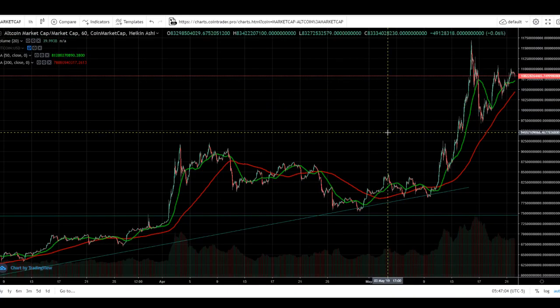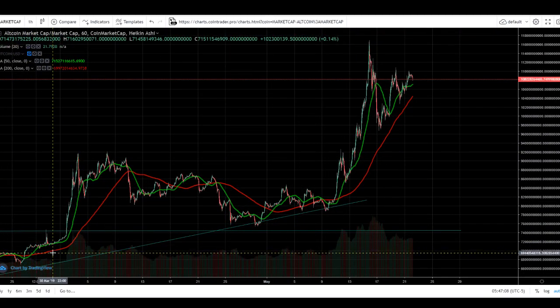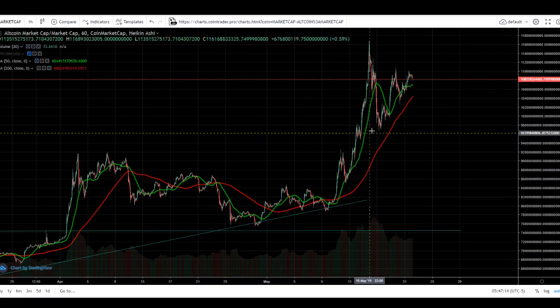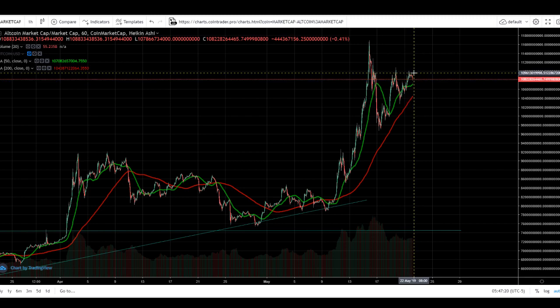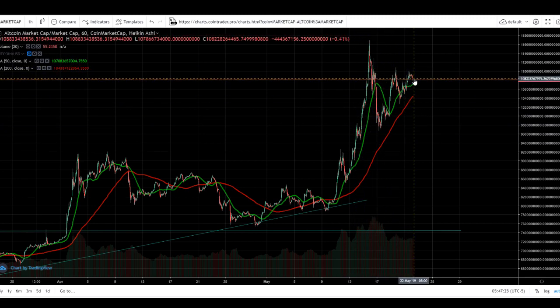Altcoin market cap overall, we can see, has made some pretty good strides since April. It's not matching quite the same as the other charts, except that we have such an uptrend line here now. We have 1, 2, 3, 4, 5, 6 points on this uptrend line. A break of that trend line is something I want to watch and observe, but I'm not expecting it to be coming back.